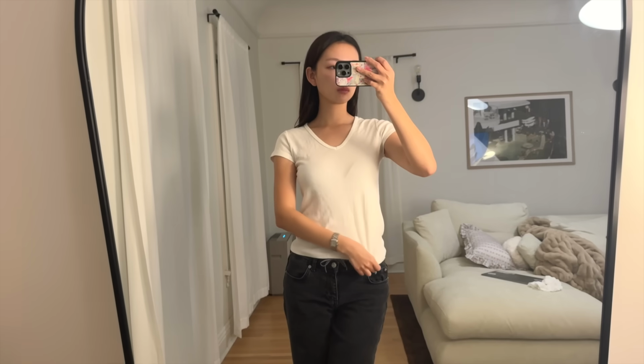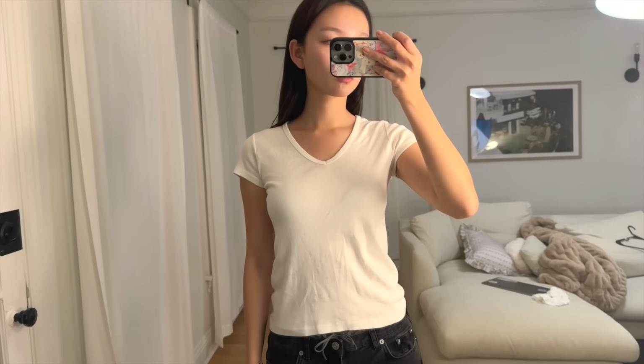And then lastly from Brandy, I believe, is this white t-shirt, but it has a v-neck. I love my round neck short sleeve from Brandy, but I think the v-neck gives a different look.